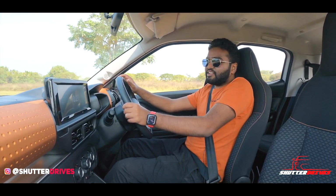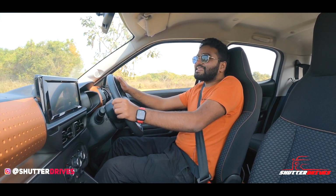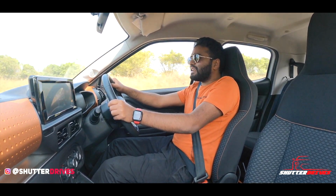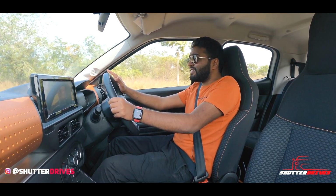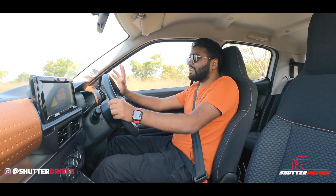So talking about the acceleration, Citroen claims that the 0-60 km/h figure is 6.2 seconds. The top speed of the car is 107 km/h. And let's talk about the high speed stability. Okay, what does this car have to offer? It's 101, 102, 105, 106, 107. It's 107 km/h right now, and I think the car is doing pretty good.